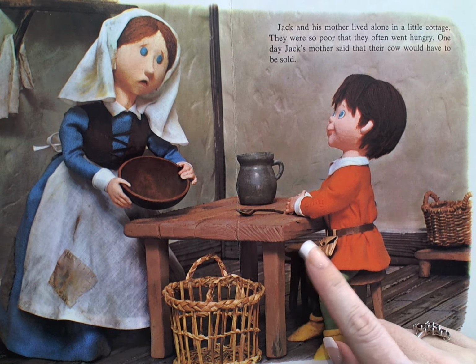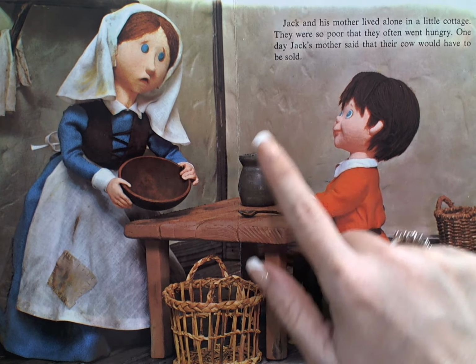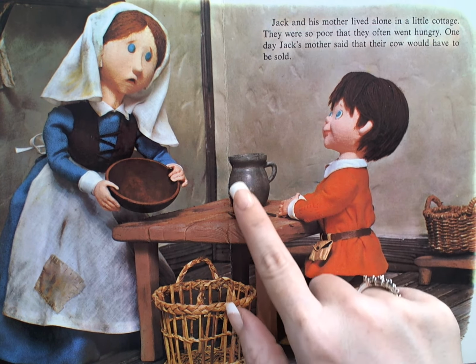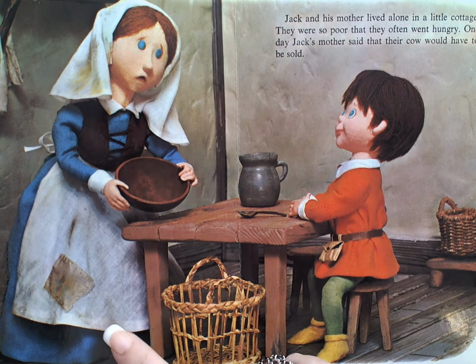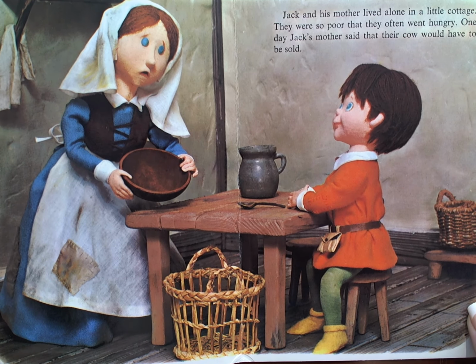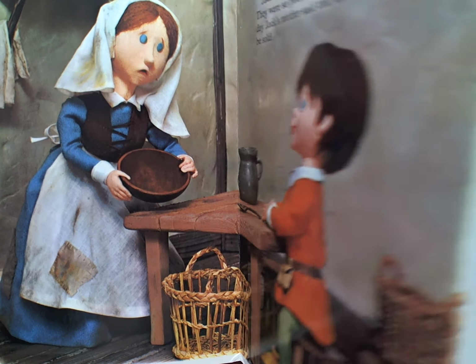And you also get to see a lot more of Jack's house, like his little table and their pitiful little house, and just some little baskets and a poor little shabby robe. It gives you more of the picture, and even the sad look on her face. It's just more detail to help the children understand why they had come to such desperate times.